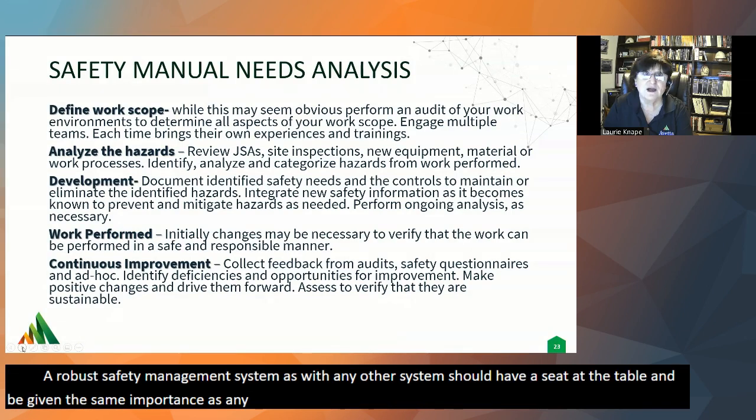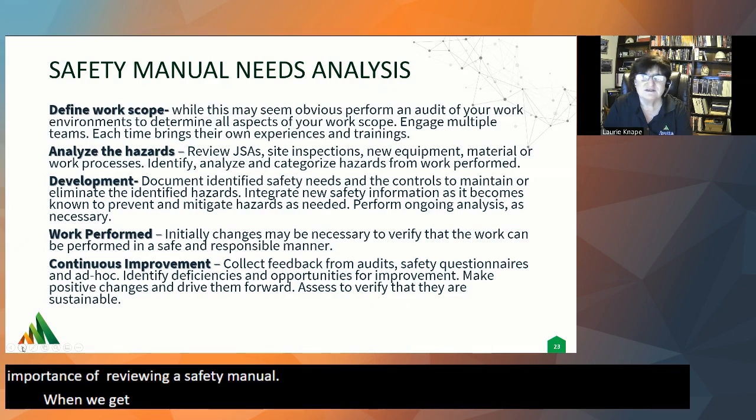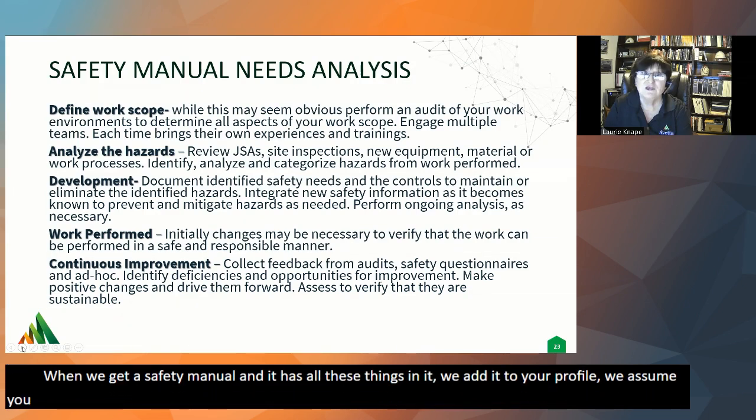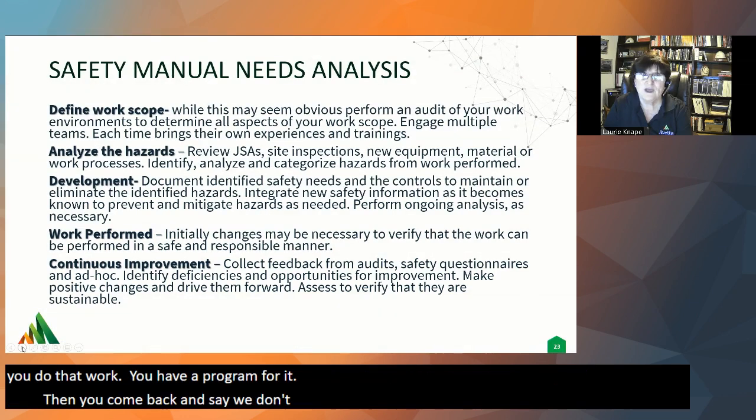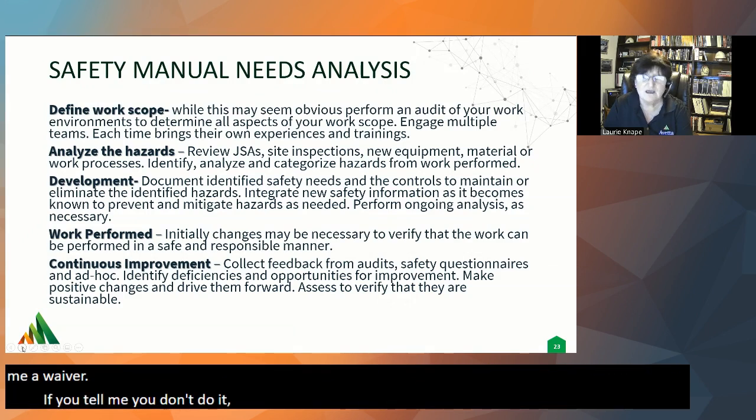I wanted to go back and just touch briefly on the importance of reviewing a purchased safety manual. When we get a safety manual and it has all of these things in it, we add it to your profile. We assume you do that work. Why wouldn't we? You have a program for it. Then you come back and you say, no, we don't really do that, so now we need a waiver. No problem. Send me a waiver. If you tell me you don't do it, that's your statement. But the problem is that then it's in and out, in and out, in and out.